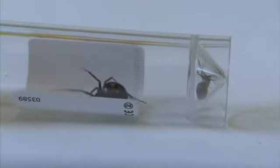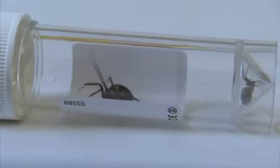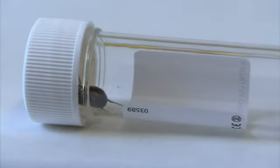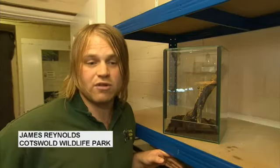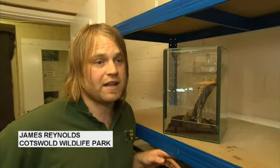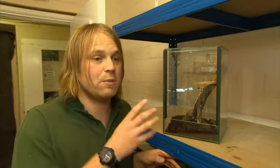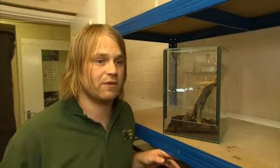Recent sightings show they're spreading north from their traditional south coast habitat, but the experts say, don't panic. I wouldn't be concerned at all. They're not aggressive, they're fairly calm and collected. They're not in built-up areas where you're going to be moving around a lot and come into contact with them.